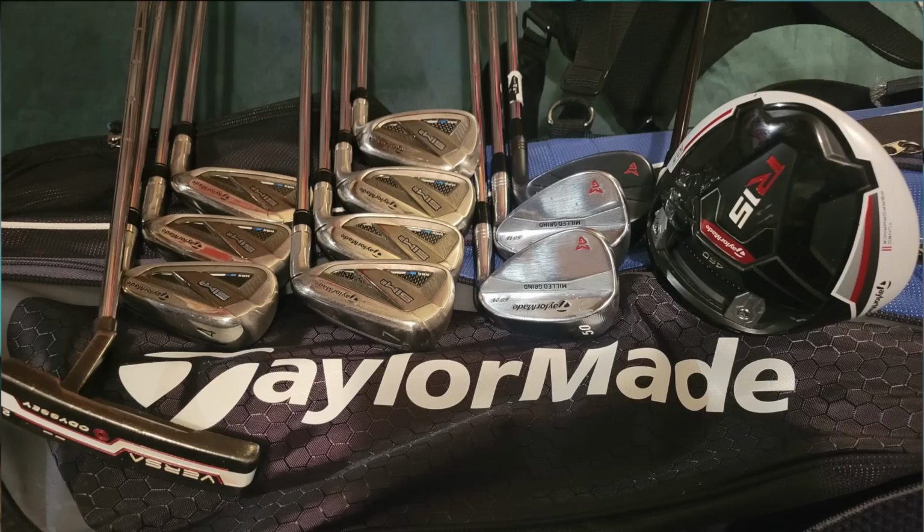Interesting thing about the Sim 2 irons, and I think the Stealths as well, is they're a half an inch longer. And I really liked that about the Sims, the way my swing is. I just like having the shaft just a little bit longer. A lot of people ask, how tall am I? I'm 6 foot tall, in case you're wondering. So anyways, I like having a half inch extra, which you get with the Sim 2s there.